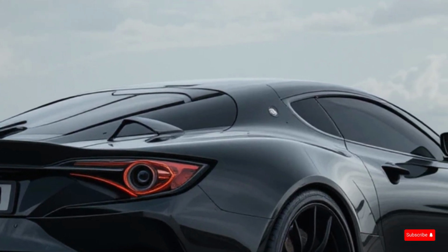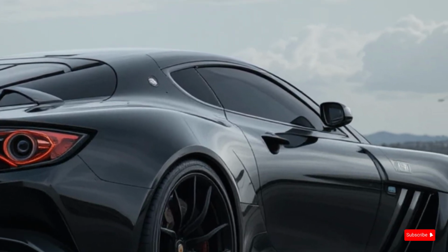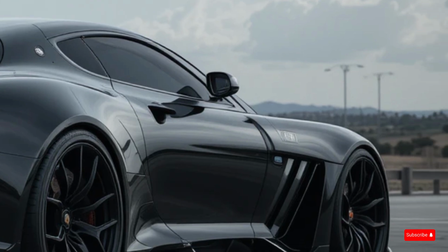There you have it, the 2025 Maserati MC20, a perfect blend of Italian flair, groundbreaking engineering, and supercar dominance.